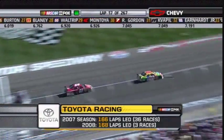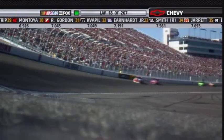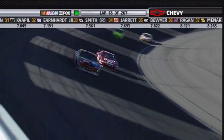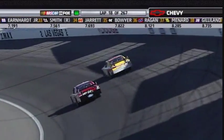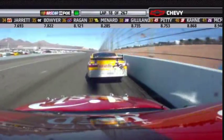Kyle Busch started from pole in a Toyota, and you see they've now led more laps in the first 2.5 races of this year than they led in all of their debut season. In 2nd place, Carl Edwards chasing Kyle Busch in the backstretch.